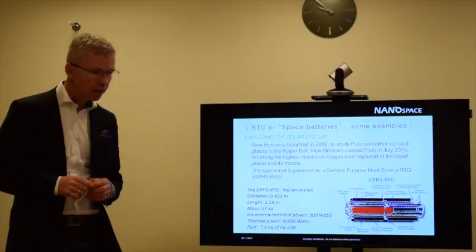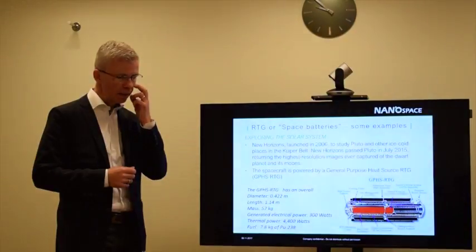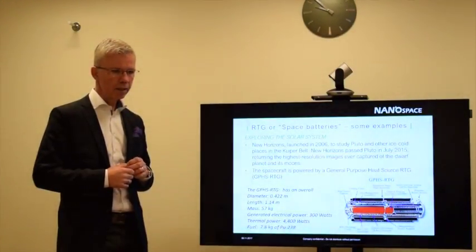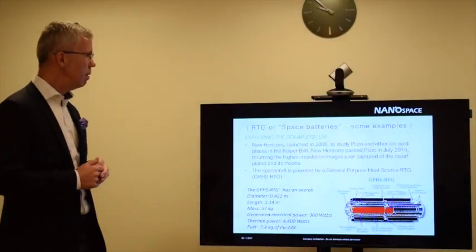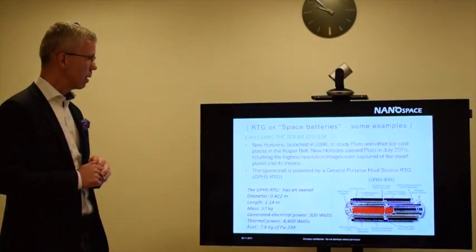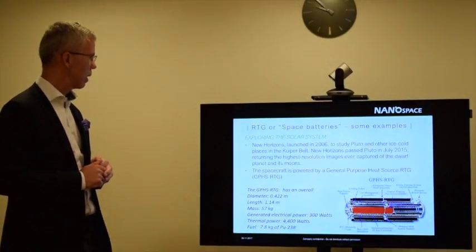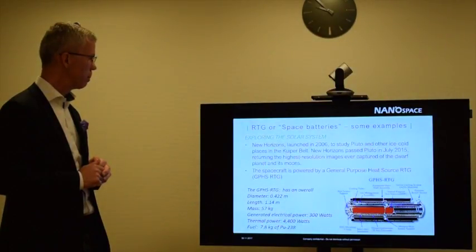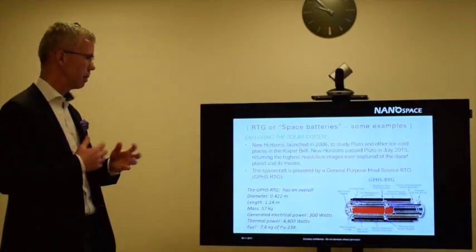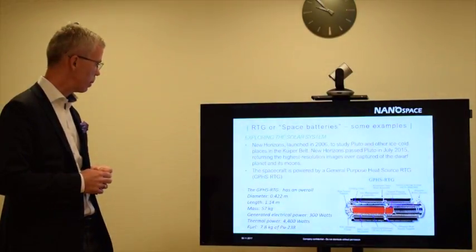And an even more recent example is the US mission New Horizons, launched in 2006. That went all the way out to Pluto and actually sent back some fantastic images of Pluto in 2015. And this was powered by a general purpose heat source RTG, to provide both thermal control or heat and also electric power.